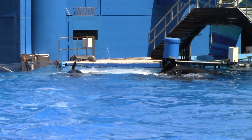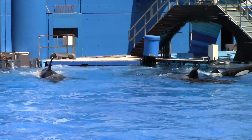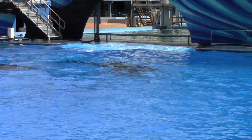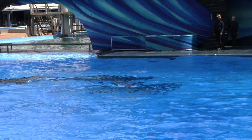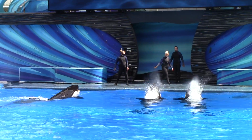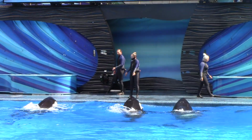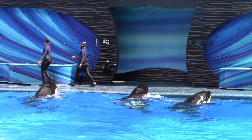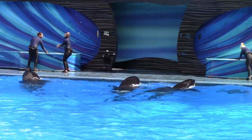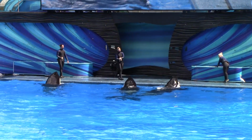Some of the first behaviors that we teach our whales are husbandry or healthcare behaviors. These behaviors are designed specifically to monitor the health of each individual animal. Now in just a moment, you're gonna see our matriarch, Katina, demonstrate a very important husbandry behavior. And all these behaviors are voluntary. Just like we go to the doctor, we participate in our own healthcare. Same with all of our killer whales.